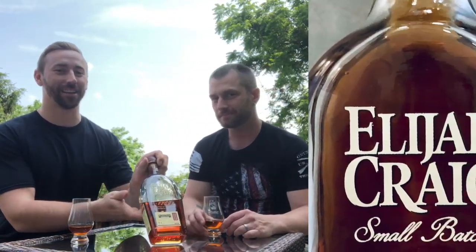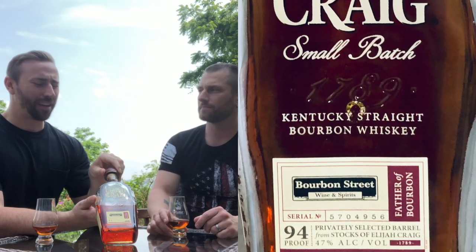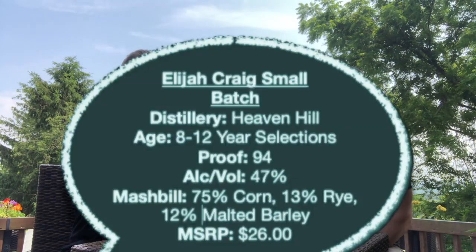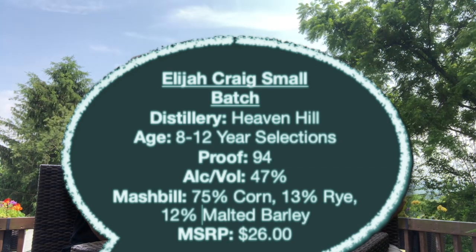Well, buddy, we got some Elijah Craig Small Batch, and this is kind of interesting because it's gone through some changes. Elijah Craig used to be age stated at 12 years. It used to be right on the front, and then a couple years later it moved to the back. And now this is the new bottle where there's no age statement on here. They're using different ages, and so that's kind of where this is.